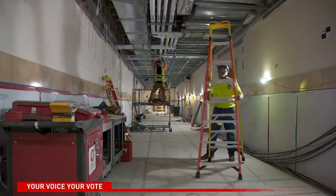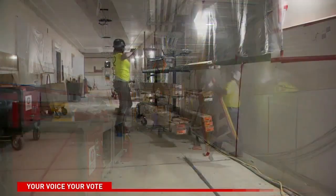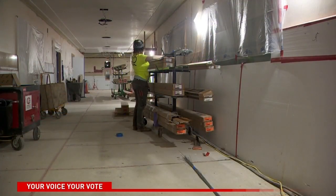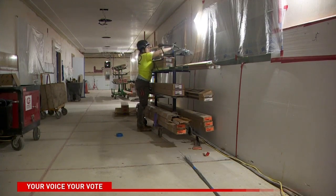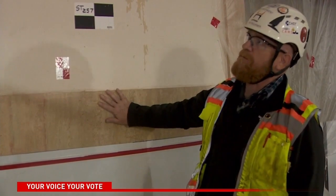Not everything is new in the Capitol. Preserving the past is paramount. So this is one of the historic corridors. Has the old travertine on it. So the original flooring, the original walls, the original travertine will be here.